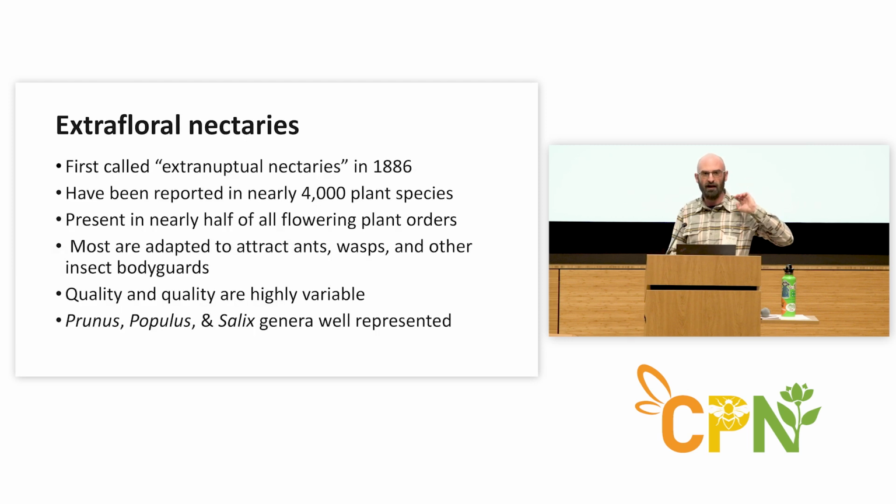So extrafloral nectaries, how many people have heard of those before? So a fair number, that's excellent. I figured if I asked that question in a room of people, this would be a good room of people to ask that. So they were first identified in the 1870s, and then they were described as extranuptial nectaries in 1886. So it's meant to set these nectaries apart from flowers, as the name suggests. So it's a non-reproductive nectar source, so very scandalous.